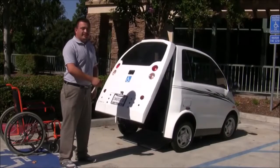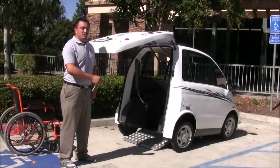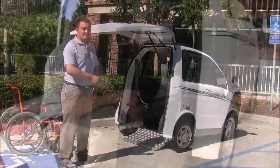Because of its rear entry, the Chariot can be parked just about anywhere, and from the moment you press a remote control for the rear door to the moment you're driving off, it's typically less than 40 seconds.